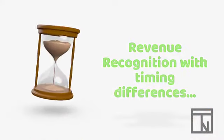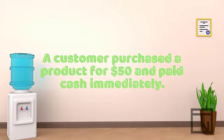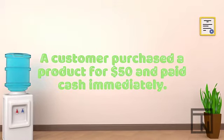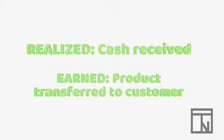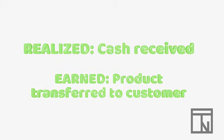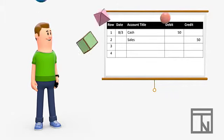Let's look at a few different scenarios where the timing differs and see how they are accounted for using the GAAP Revenue Recognition Principle. For our first example, let's imagine that our customer purchased a product for $50 and immediately paid cash for that product. This is a common scenario in the retail space. Because the cash was received, making the sale realized, and the customer left with the product, making the sale earned, at the same time, the Revenue Recognition Principle allows us to record the sale on our income statement immediately. The journal entry in this situation would be simply to debit cash and credit sales.